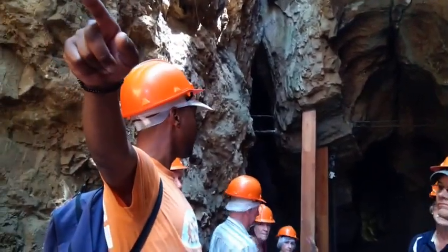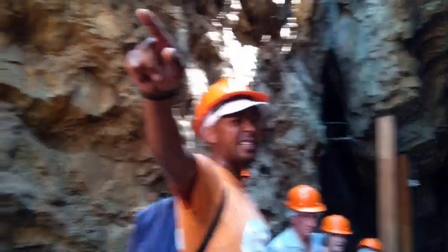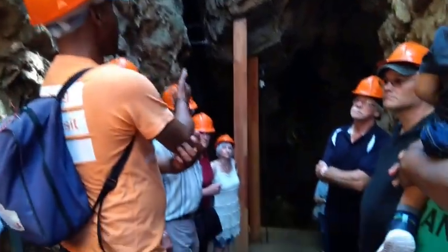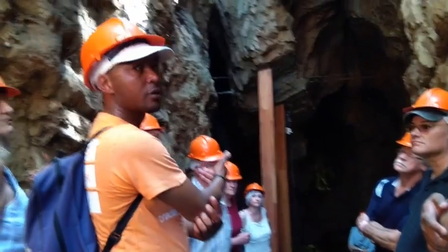This entrance made because back in the days, back in 1896, they used to mine in this cave. So this is a dolomitic limestone cave. So they used to mine, because it's rich in limestone, they used to mine that stone for construction, because limestone is used to make cement.